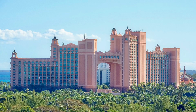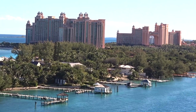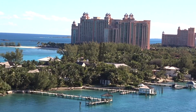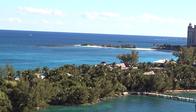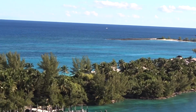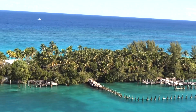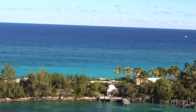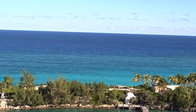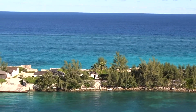So it's day 4 and we are in Nassau, Bahamas. You can see the beautiful Atlantis Resort in the background. We decided not to go ashore today because if you've ever taken a cruise, you know that every single one of them seems to stop in Nassau and we've just been there too many times. So we decided we'd book a spa day, which was very well deserved.